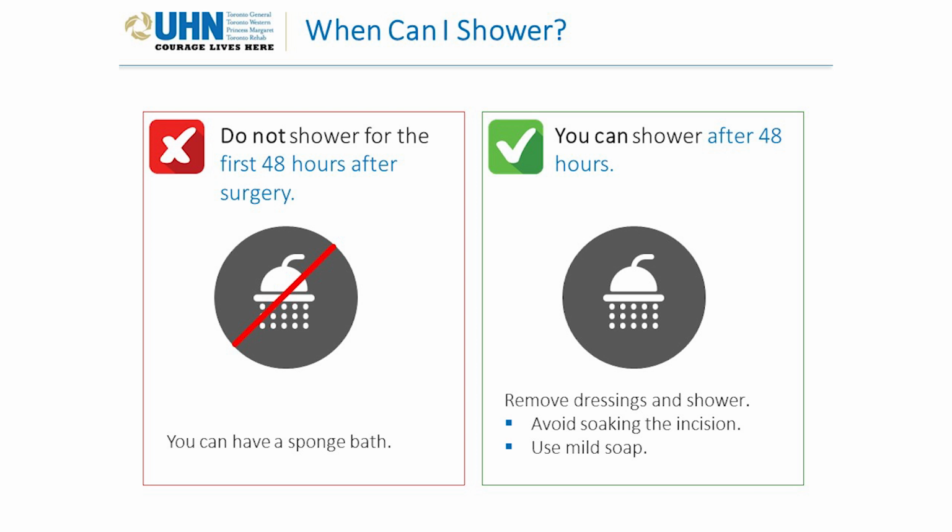When can I shower? Do not shower for the first 48 hours after surgery. You can have a sponge bath. After 48 hours, you can remove dressings and shower, but avoid soaking the incision. Use mild soap.